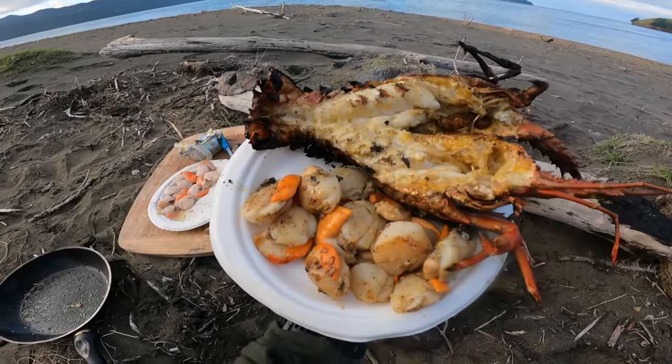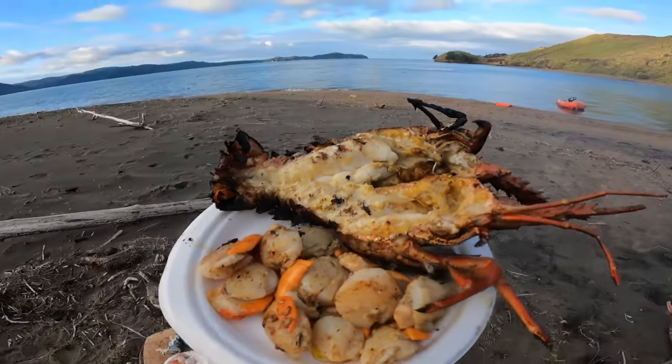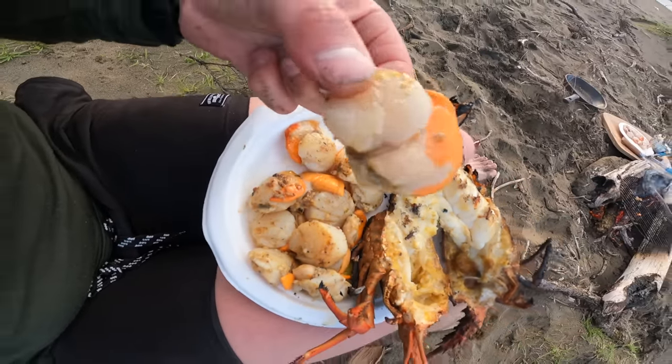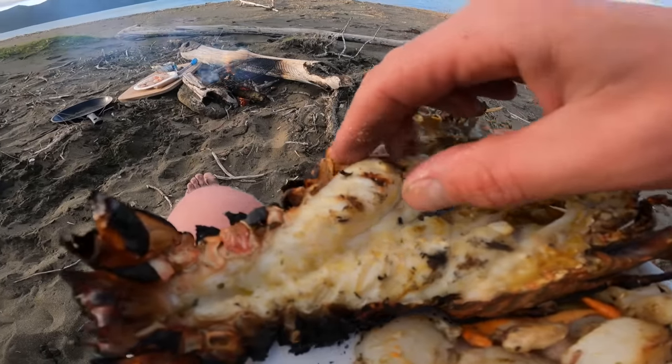Here we have it, guys. Dinner for tonight with a view. Oh, can't imagine this being too bad. Start with scally. Oh my god. My favourite. Right, we should try and get some of this cray out.